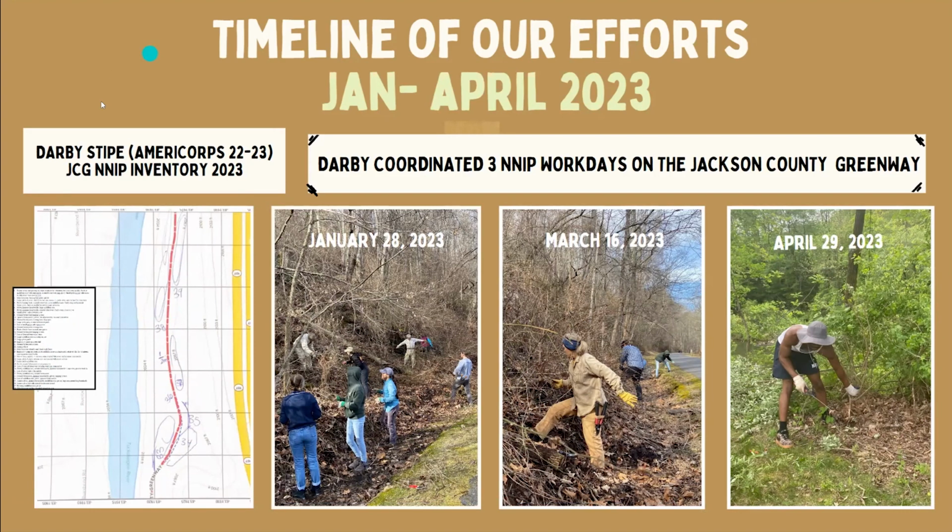And so after she created that inventory, she coordinated 3 non-native invasive plant work days on the Greenway. She had one in January, one in March, and then April.